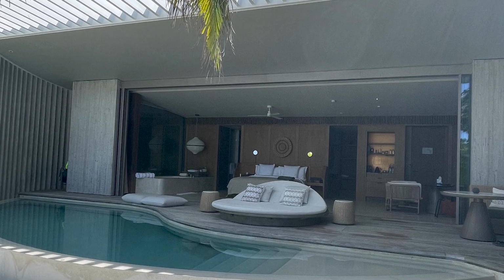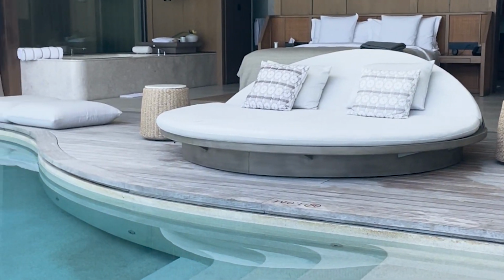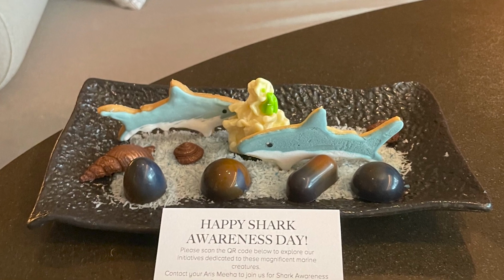Honestly, our favorite thing to do was stay in the room and use all the amenities like the bathtub, our pool, and the beach access. The reason that you're probably coming to the Maldives is to relax, and that's all we wanted to do. We even got to enjoy Shark Week.